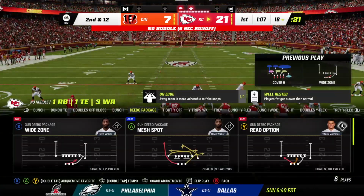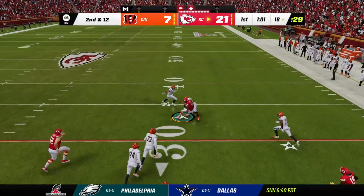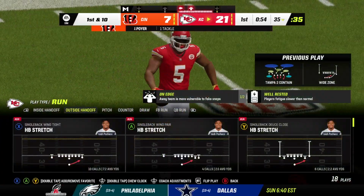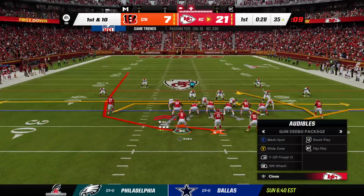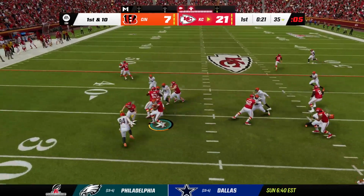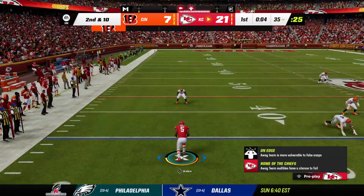Yardage here. First play of the drive goes the wrong way. Here's second and 12. They find some open field here. And he's brought down, getting this one up to about the 35. First down for the Chiefs. Solid chunk of yardage. 17 on the play. They're going to stop him right at the line of scrimmage. Just no cutback lane to be found whatsoever. Second and 10.